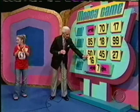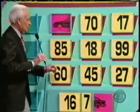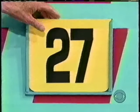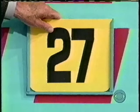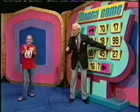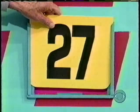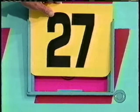Already, she has the front of the car. $16,700. 27, Bob. 27 is her next choice. Do you suppose for one moment that she could win this car with these two choices? I am going to lift it up slowly. I'm going to sneak up on it.